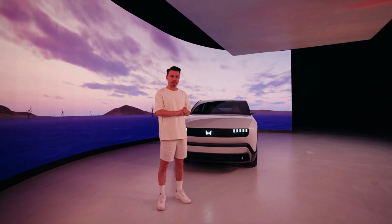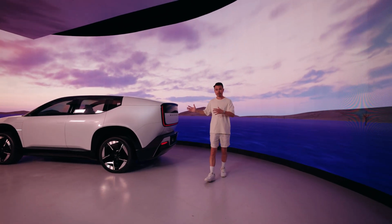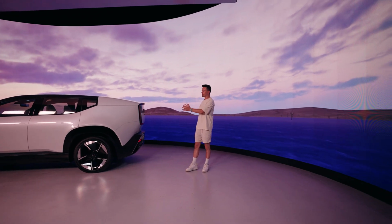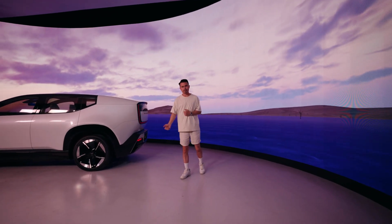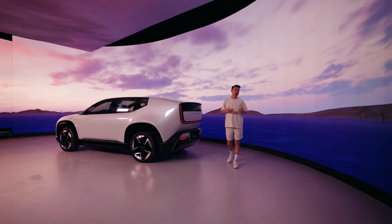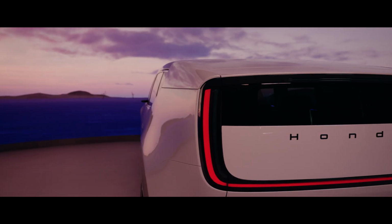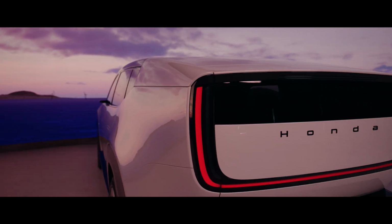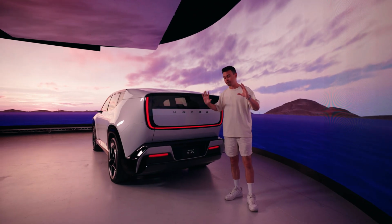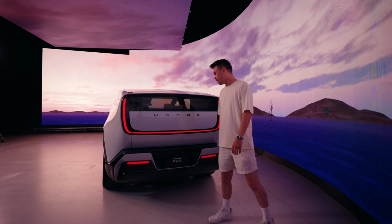EV marketplace. So I was given the photos of this car before this event, and it looks very big in photos, but in reality, this is a mid-size electric SUV to compete with like a Tesla Model Y or a Hyundai Ioniq 5. And from this angle, it does look very special and striking. Unfortunately, there's a technical issue with this concept car because this is just a concept car. It's not a proper car where we're not able to open up the trunk.